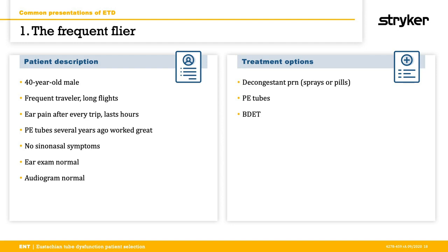So a typical patient would be a 40-year-old adult male who travels frequently for work, coast-to-coast flights, and this is a reliable, consistent symptom. It causes a significant burden on his quality of life because he gets where he's going and has to go to meetings, but he's feeling all this pain and pressure in his ears, and it's disruptive. Notably, patients like this may have had tympanostomy tubes in the past, and they actually got relief until the tympanostomy tubes fell out. And so treatment options include repeated sets of PE tubes.